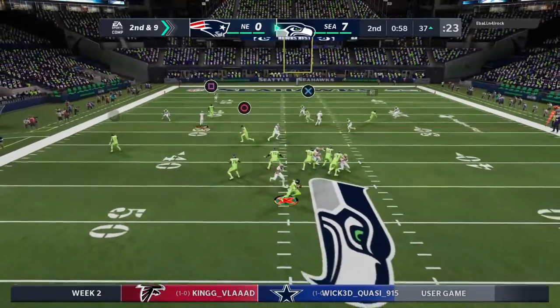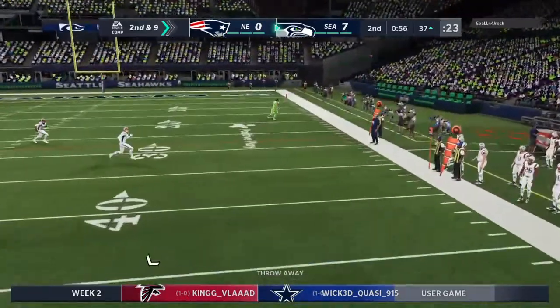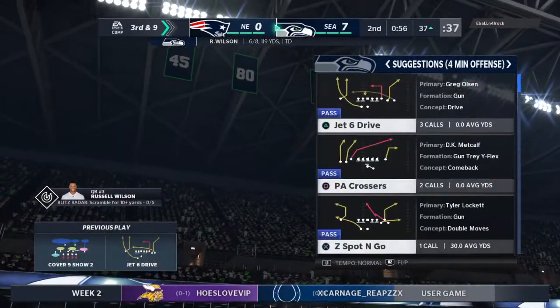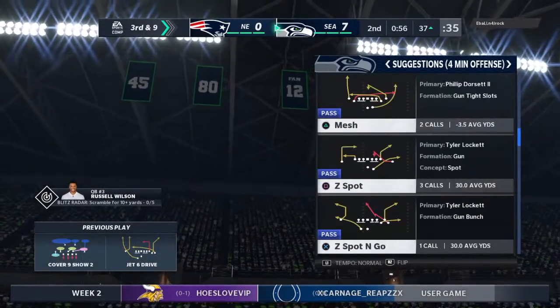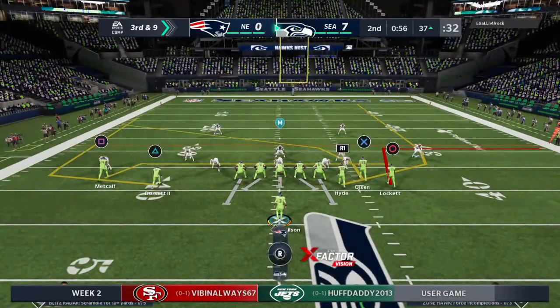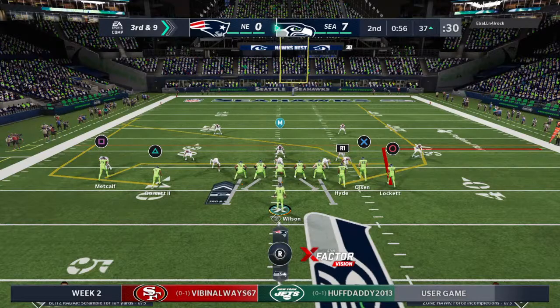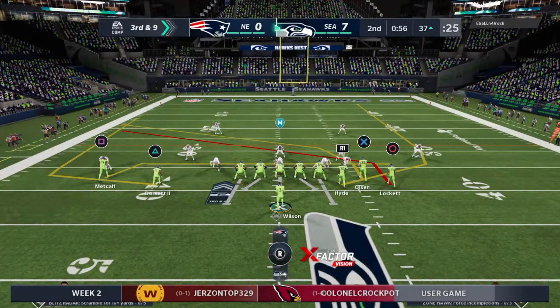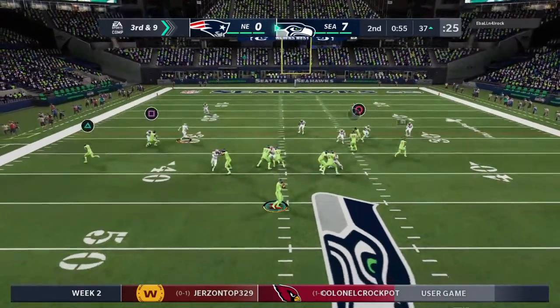Out of the gun, here's Wilson. Flush to his right. And seeing nowhere to throw, he chucks this one away from harm. Incomplete. Now it's 3rd down. Oh, I like that right there. Not only was it the right play, throwing it away like that, frankly, I think it was the only play. Yeah, got outside of the pocket, realized he had nothing, just chucked it free. Yeah, live to fight another down, right?